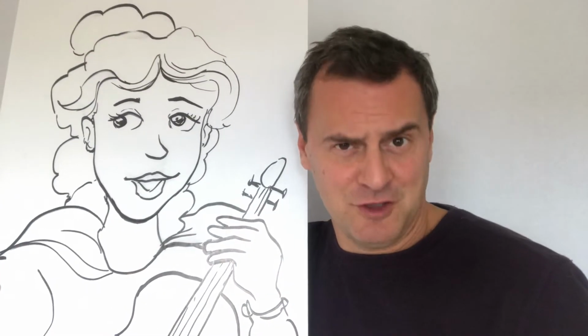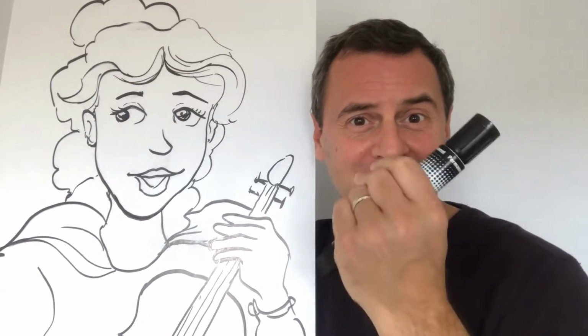Now in the painting, Veronica was known for having orangish brownish hair and bright red lips. Should we give her some? All right, let's do it. There, that's more like it.